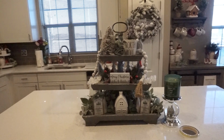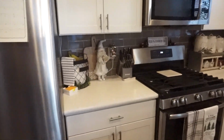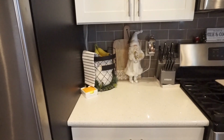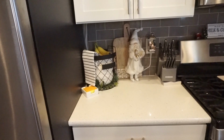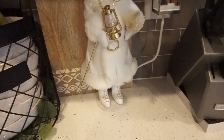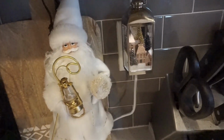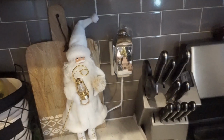I will show you guys the back of this tiered stand once we go around the kitchen a little bit more, but we're gonna go ahead and head on over here. This side is pretty simple next to my fridge. I just have this cute little Santa that I picked up on sale one year at Target, and then I also have my wallflower plug-in as well.